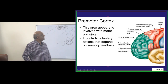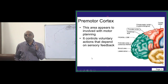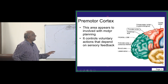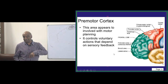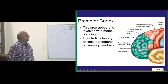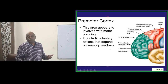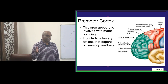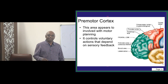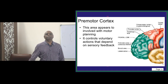So premotor actually works with the motor in planning the movement, and it controls the voluntary actions which depend on the sensory feedback, because it has a good connection with the sensory area. Wo premotor puchega, post central gyrus mein kaun hai, sensory baitha hai. Pre central mein motor baitha hai. Motor ke samne kaun baitha hai, premotor baitha hai.